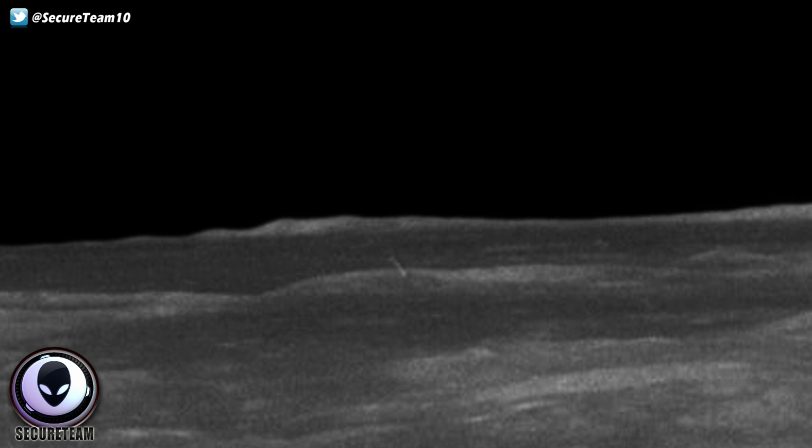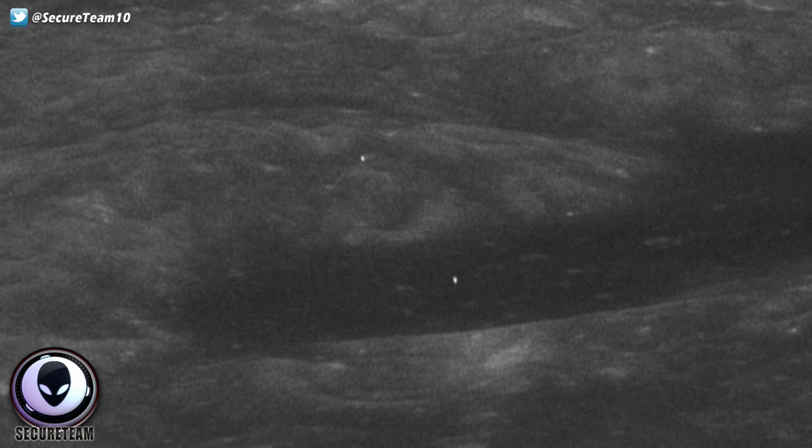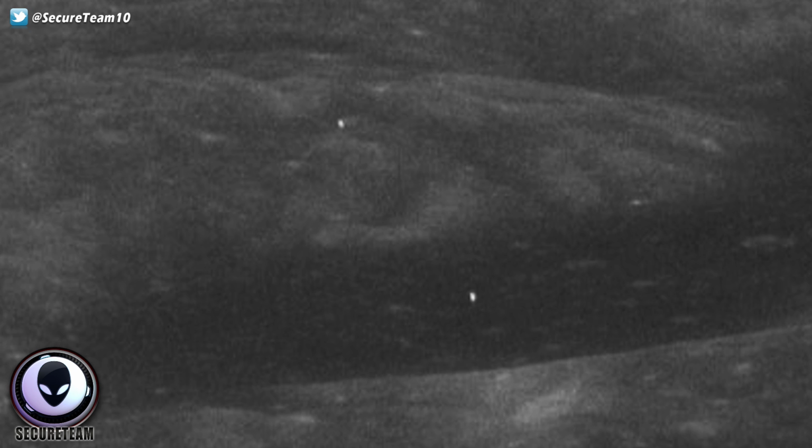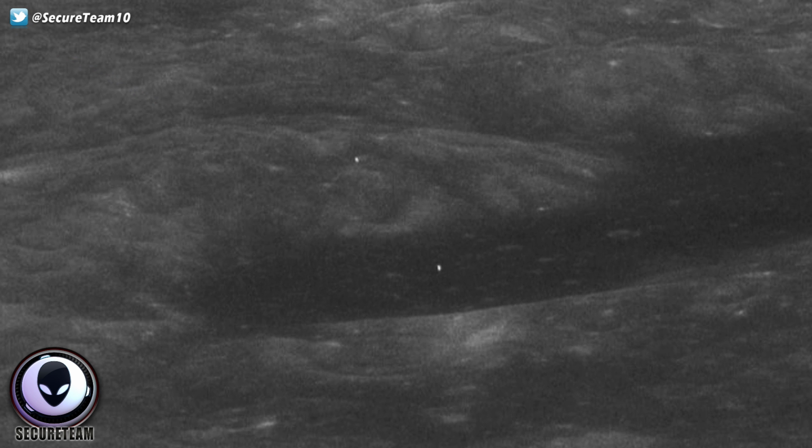photo. I also found what looked like two glowing orbs, either hovering above or once again on the surface of the moon. You're seeing those here. You see these two bright white orbs, or at least reflecting or having light emanating from them. So there's a couple strange things in this photo. I highly suggest you download it. You can look at it for yourself. Maybe you can find something I haven't.